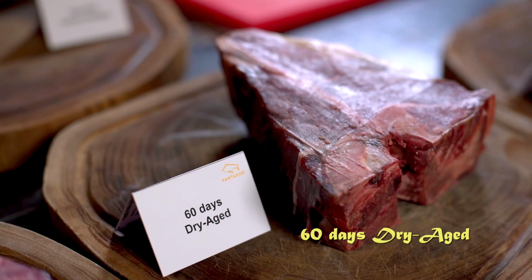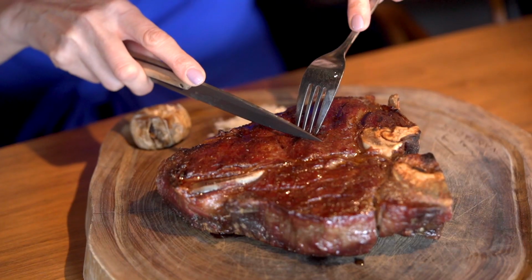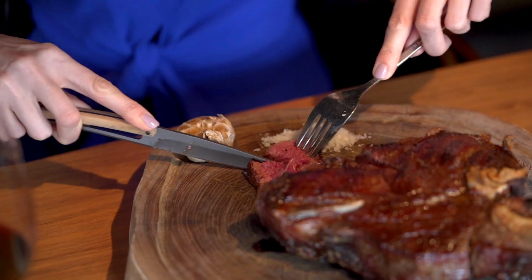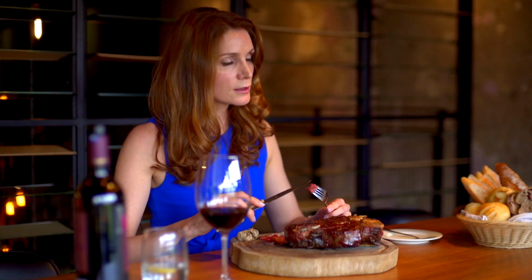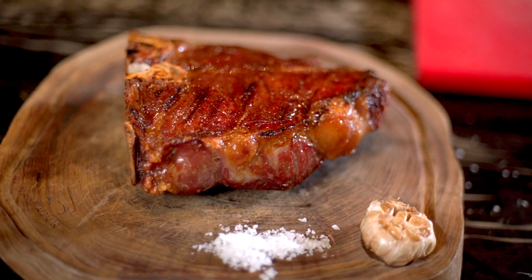So this is the 60-day dry aged. The aromas are a little bit more intense than the 30-day. As I'm slicing in here, I can feel it's a little bit bouncier. The texture's a little bit firmer than the 30-day. As I mentioned, it's quite beefy. The flavors are quite robust.